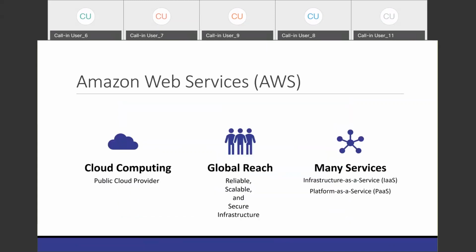So, just a very quick overview of AWS and why we pick on this ultimately. It is the public cloud provider that Infor builds all their cloud applications on or hosts them on. But it's also available for you to run any type of workload you would be interested in within AWS. So they are a public cloud computing provider with a global reach.